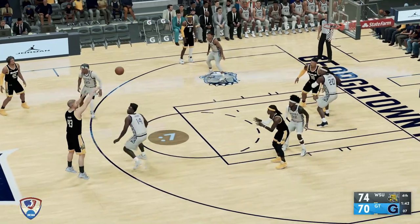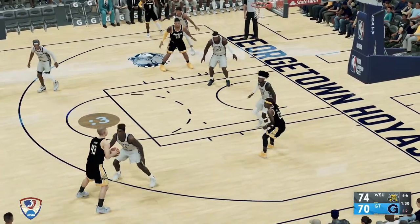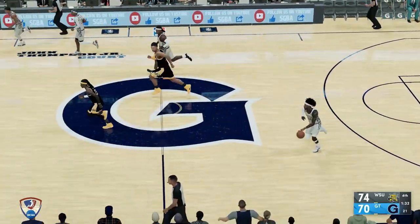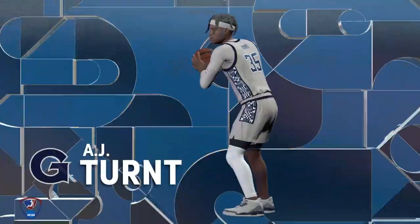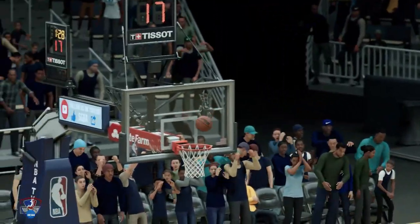Jackson out on the top of the key. Going into Greg Givens. The double G. He's got it and kicks it out. 2-1 on the shot clock. Jackson lets it fly, and no good, Mr. President. 74-70, off the front of the iron. Nice, wide open. AJ Turk got his team down 74-72 now. Hoyas down by just one possession.